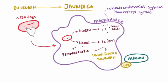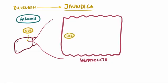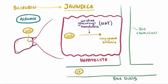Albumin in the blood then binds to unconjugated bilirubin and gives it a lift over to the liver, where it's taken up by hepatocytes and eventually conjugated by an enzyme called uridine glucuronosyl transferase, or UGT, making it now water soluble. At this point, the conjugated bilirubin is secreted out into the bile canaliculi, where it drains into the bile ducts and is sent to the gallbladder for storage as bile.